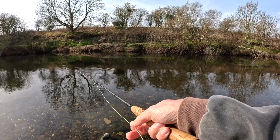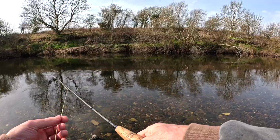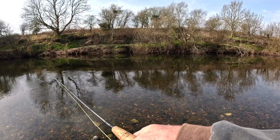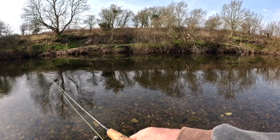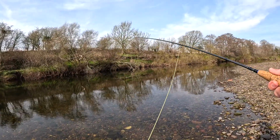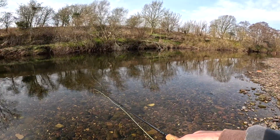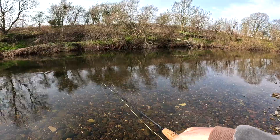Maybe I have to go down a size. I think the fly's a wee bit big. Because the duns that come off, well, the ones I've seen, the one or two are not the right size, but the majority have been a small fly, a slightly smaller dun.